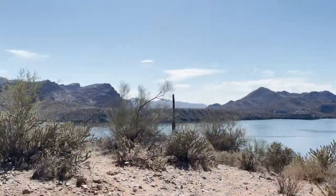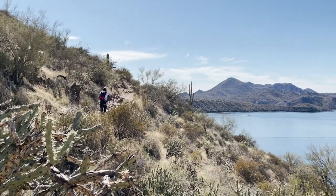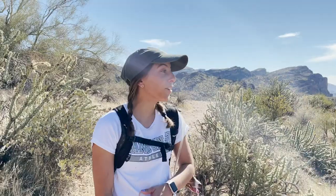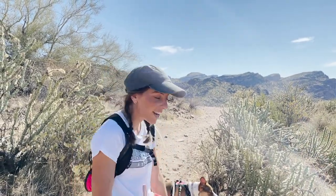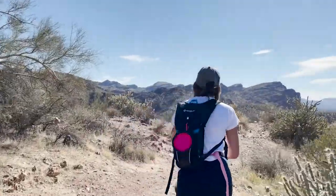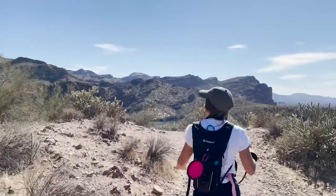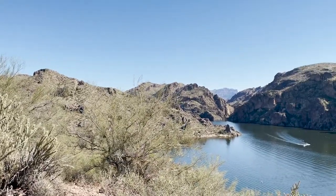Here you reach the first viewpoint. It's beautiful, but I promise you want to keep going because it gets even more epic. Now we're arriving to my favorite view in all of Arizona, hands down. Let's go. It's like Game of Thrones. This right here is why you have to do this hike.